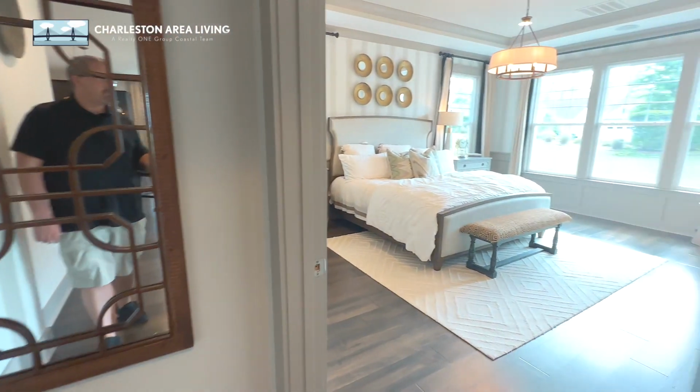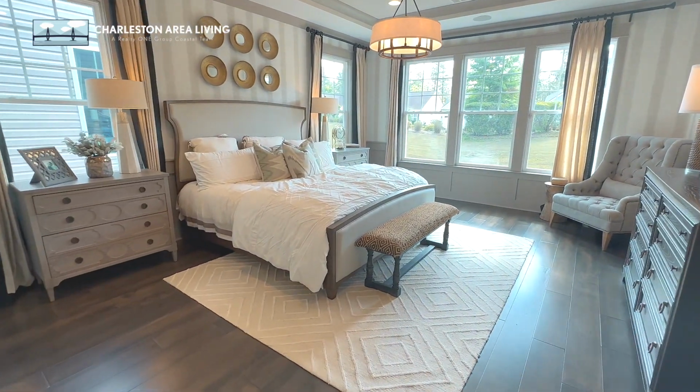And the master bedroom, I feel like they're French. And then the Killarney is obviously Irish.